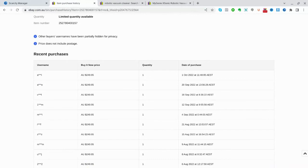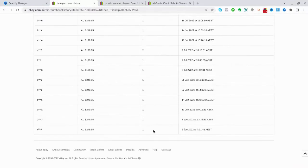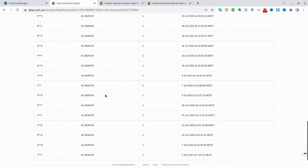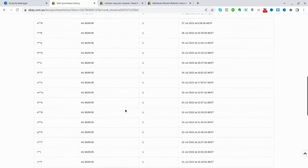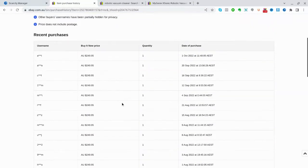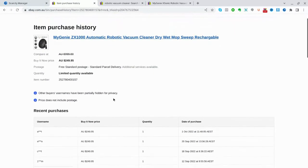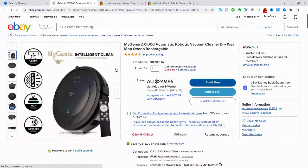The purchase history is from the 1st of October. If you scroll through to the 2nd of June, you can see here that they have run a sale on this item. They've dropped it to $199.95, put it back up again, dropped it down again, and put it back up again. So this particular listing has sold 45 times over the last 121 days. It's always a good idea to check out the purchase history to see if the sales have been consistently at that price or if they've run a sale. Sometimes things to bear in mind is sellers having a holiday. That could also affect their results. So that's that one, which is a pretty good seller.